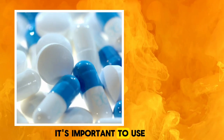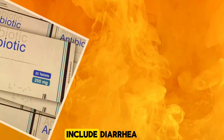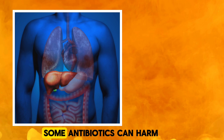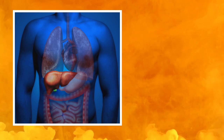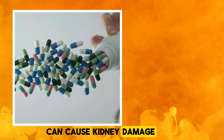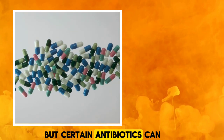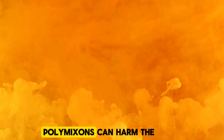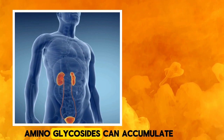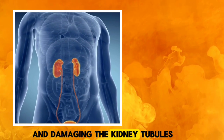So, it's important to use them only when necessary to avoid side effects. These side effects can include diarrhea and liver and kidney problems. Even when used correctly, some antibiotics can harm your kidneys. For example, polymyxins and aminoglycosides can cause kidney damage. The kidneys help remove antibiotics from your body, but certain antibiotics can damage kidney cells. Polymyxins can harm the cell membranes in your kidneys, leading to injury. Aminoglycosides can accumulate in kidney cells, causing them to die and damaging the kidney tubules.